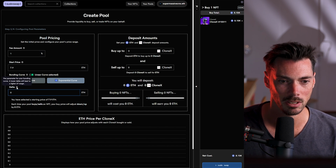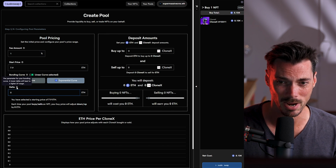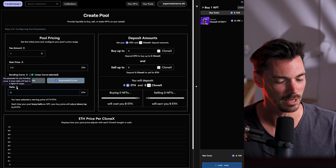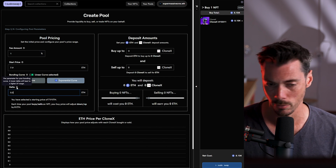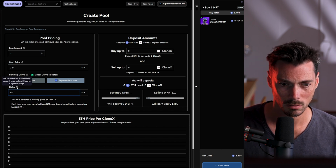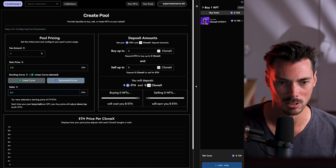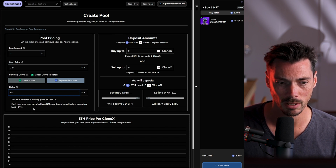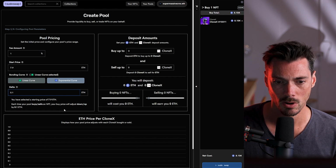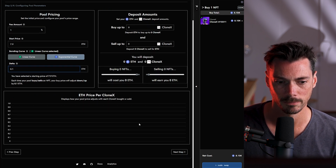And that depends on what you want to do. If you want to really max out your fees here, then maybe you set a high one, but I don't think we necessarily do. So I think 0.01, maybe 0.1 is enough. And then it gives us the details here. So we've selected a starting price of 7.9 ETH. Each time your pool sells an NFT, your buy price will adjust down or up by 0.1 ETH.